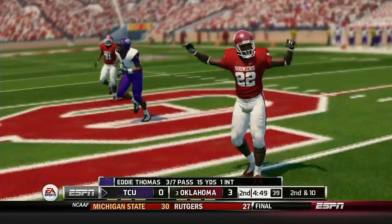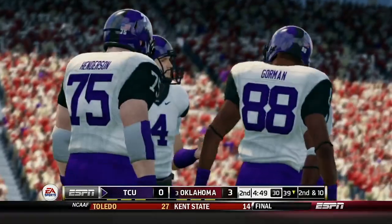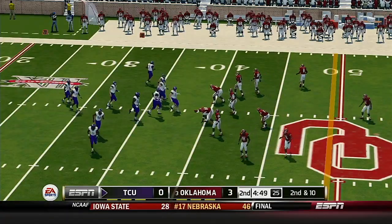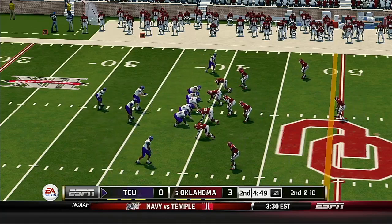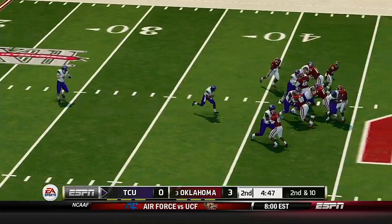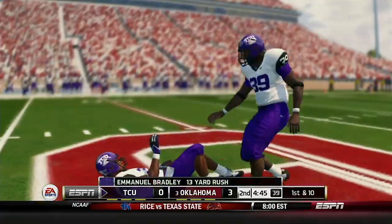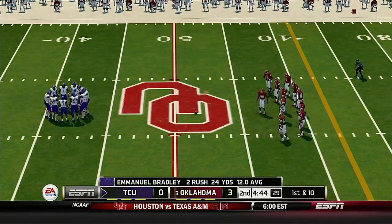Got a man in and out of his hands. From their own 39-yard line, second down. He's at midfield, and they make the stop at the 48. Gain of 13 yards. That makes it first and 10.